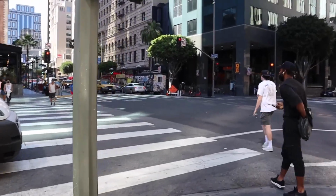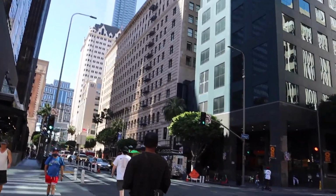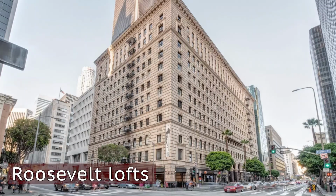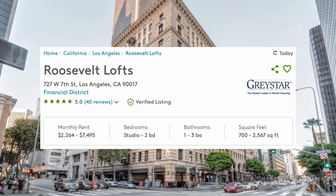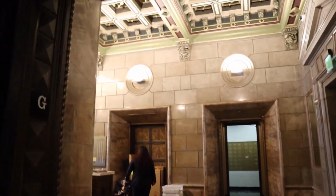And then further into downtown LA, farther from the Staples Center and closer to the restaurant shopping area, there's Roosevelt Lofts. This is gonna be the most expensive unit we're going to see, but it is pretty price comparable to the last building. I just want to show you guys what a loft style unit would look like. So it has 2 floors, how much it would cost, and in an upcoming vlog, I'm actually gonna show you guys the penthouse of this building, which is over $7,000.